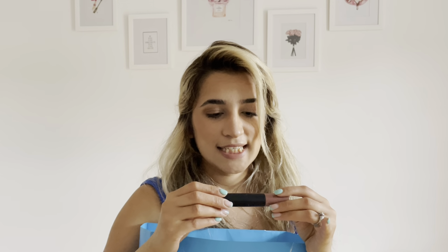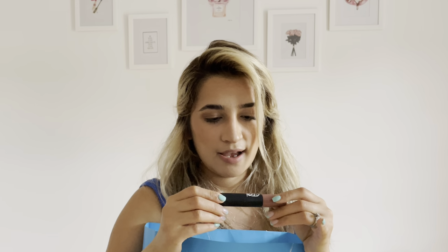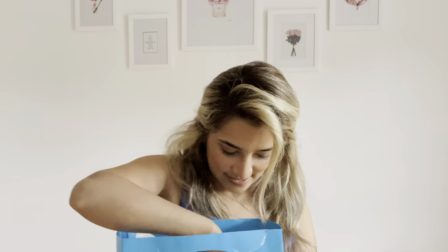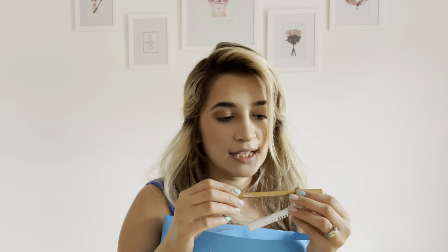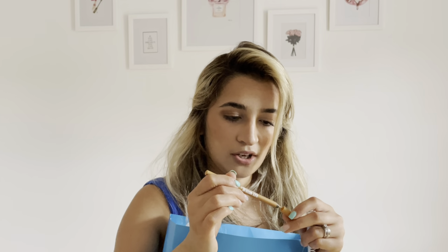From CTZN Cosmetics, a lip duo. So here it is. From Melt again, a slick waterline eye pencil. Ooh, in a golden color. Wow, that can be very nice to create a look.